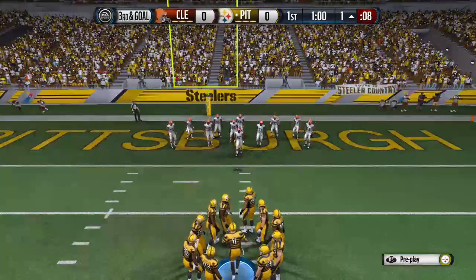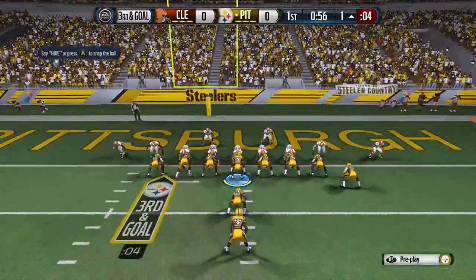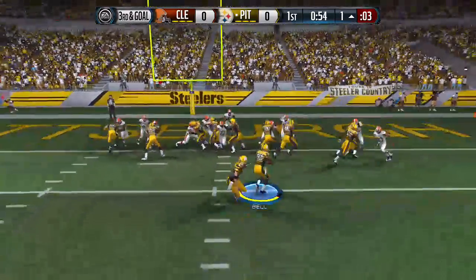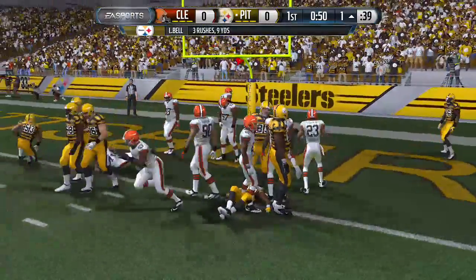Minute to go in the first quarter, and it's third down. Ready to make the stop on the goal line. Loading up that defensive front. Back to him. And they are in on Bell.